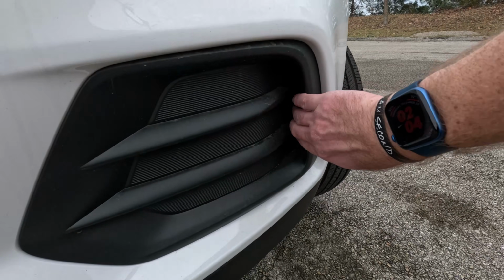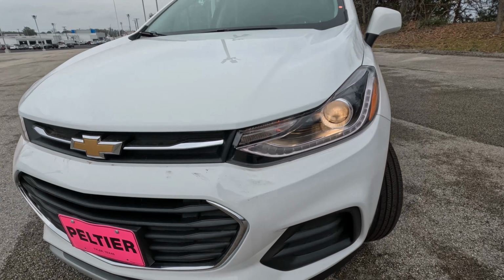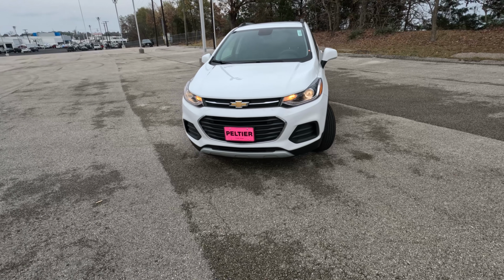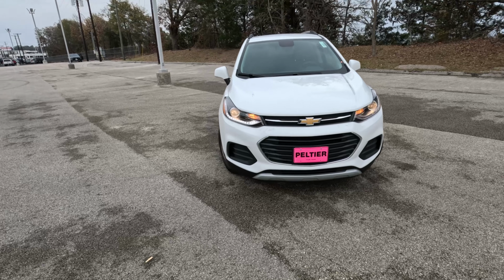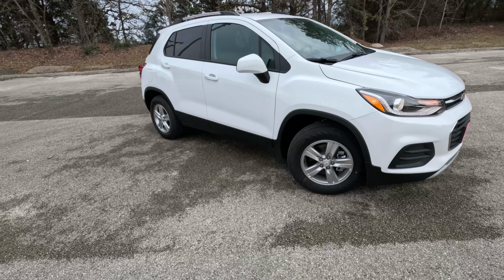We'll note this looks like it should be an air curtain pass through, but it is not. This is all solid, so not a lot of cooling or aerodynamics need to go into this one because there isn't a lot of vehicle here. It is rather light and fuel efficient.